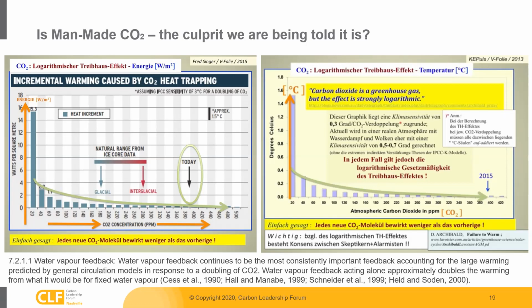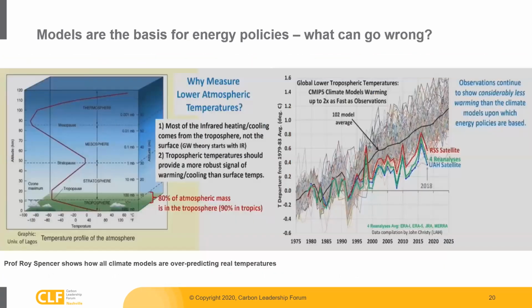And here's the funny thing. The IPCC itself, the Intergovernmental Panel on Climate Change, says it for itself on 7.2.11. Water vapor feedback is the most important greenhouse gas when it comes to temperatures of this planet. So now you have to ask yourself, why is CO2 the culprit? Because unfortunately, the terms of reference that the IPCC scientists have to follow is only one. They have to make sense out of CO2 and have to neglect any other naturally occurring variable.